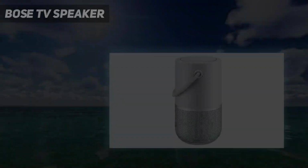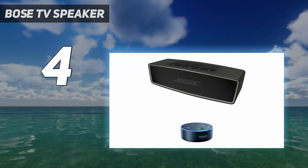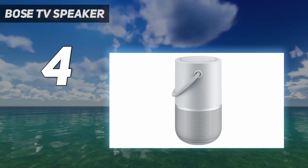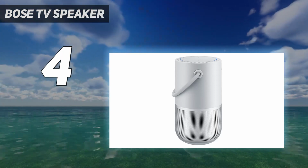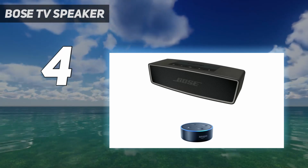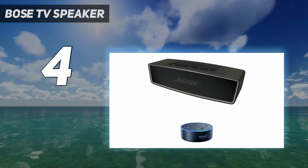Coming at number 4. Bose TV speaker. If you have limited space in your living room, another great option is a small, budget soundbar like the Bose TV speaker. It's a 2.0 soundbar that's less than 24 inches in width, meaning it can fit beneath your TV or your PC without issue. This premium setup offers a great sound quality, so voices and lead instruments in your favorite tunes are detailed in the mix, and you don't have any issues following the dialogue in movies and TV shows.